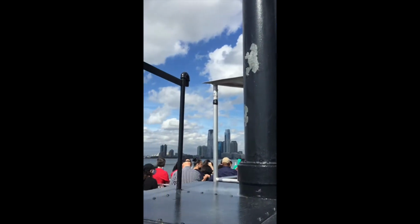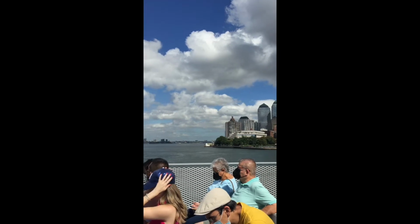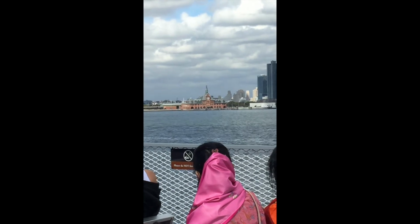The first stop is Statue of Liberty. Then it goes to Ellis Island, and then it brings you back home to Battery Park. There's beautiful views of the city. It's wonderful to sit on top of the boat and just kind of like have the fresh air. And it was just so fun. There is Statue of Liberty. We are getting closer by the minute.